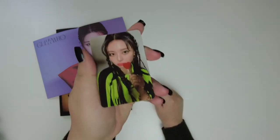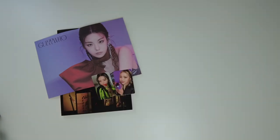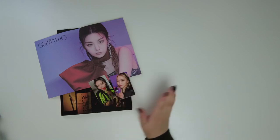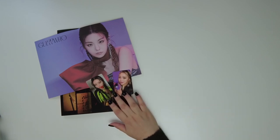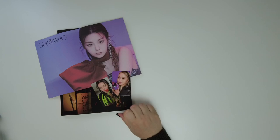Oh my gosh, I love her eyeliner. That's so pretty. Oh. This is really good. I really liked the styling of it. I might not be the biggest fan of it musically, but I do always like their styling of concepts. So yeah, I think not every comeback is for everyone. That's perfectly okay. I'm still going to support the girls. I really love them. And I'm just going to look forward to their next comeback.